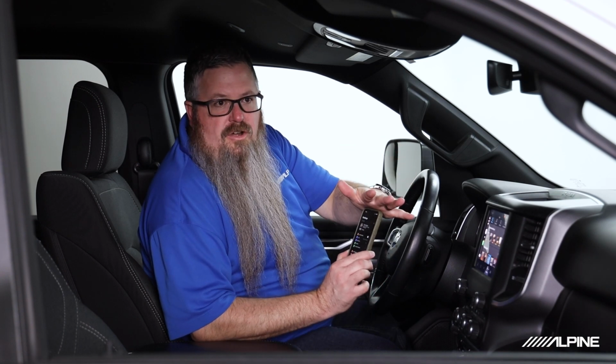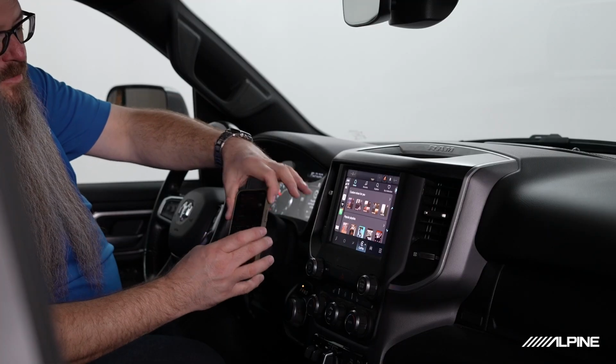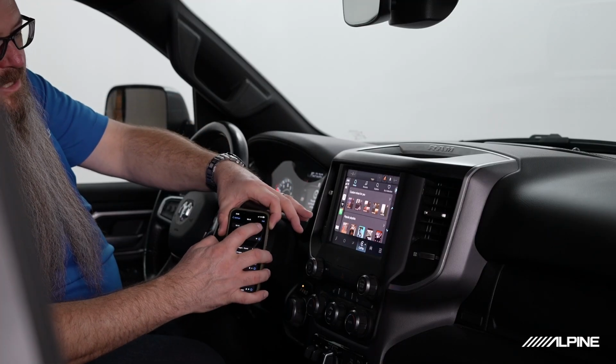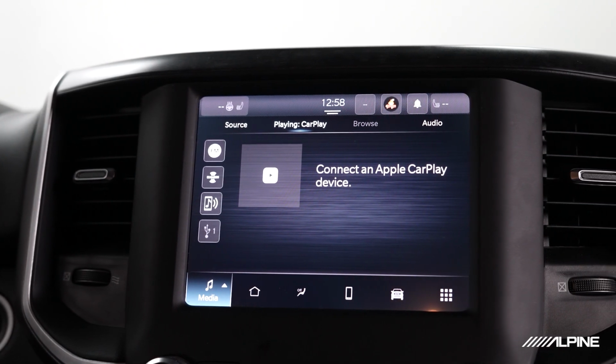So first step, we want to go ahead and disconnect from the CarPlay system in the Ram. That way, when we're auto-tuning, it's using the microphone in our phone and not trying to use the microphone in the vehicle. So the easiest way to do that is to go into our phone menu and just turn Wi-Fi off, and you see CarPlay disappears from our screen.